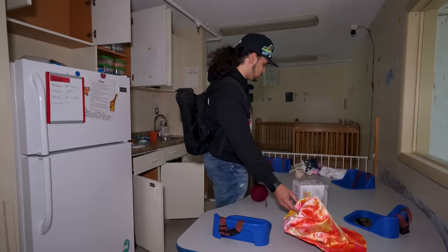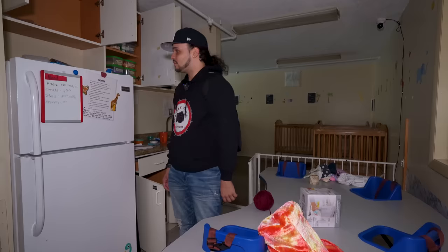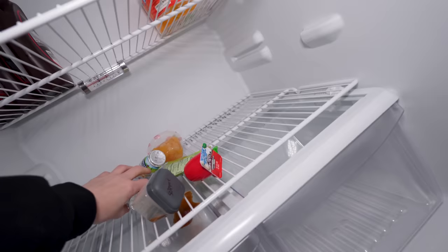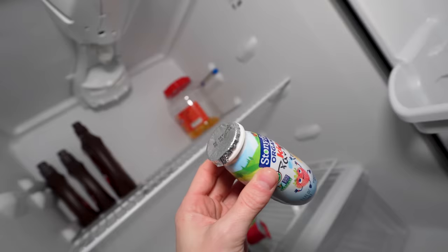Ready to check what's in this refrigerator? 1, 2, 3. Oh, we got some baby foods down there. Mmm. Oh, it stinks. I'm literally holding my breath. Oh my God, it stinks.